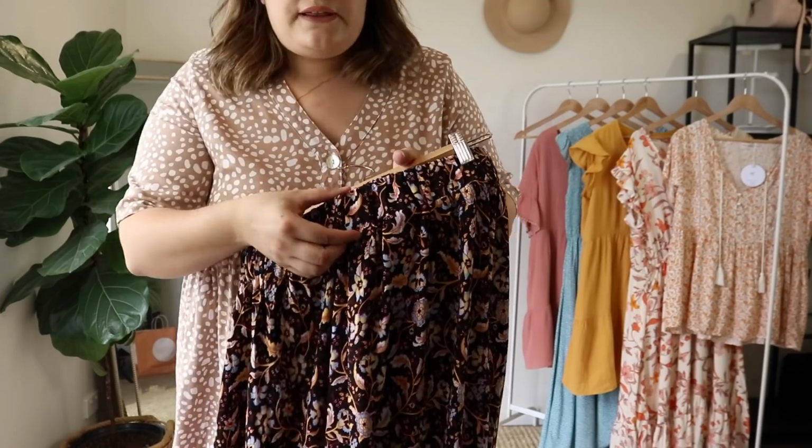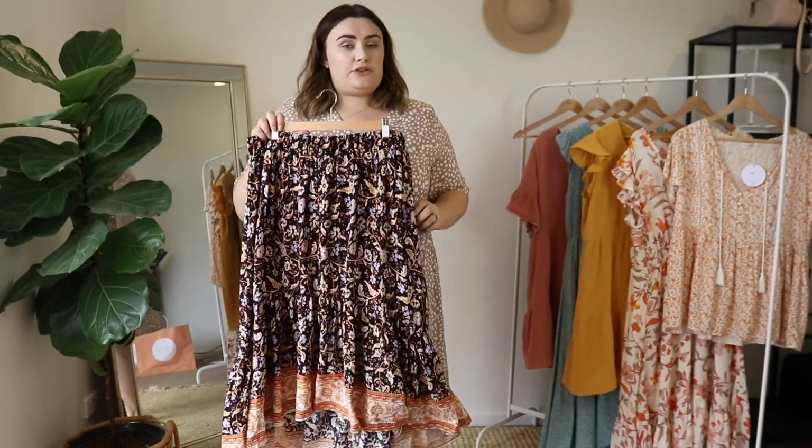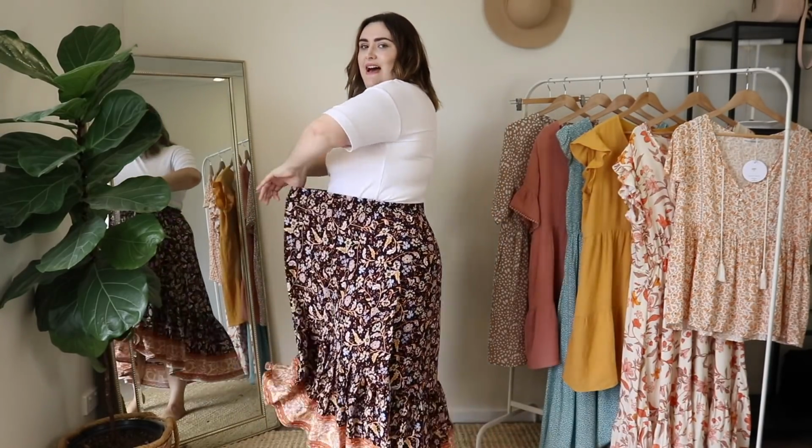Now it's got a beautifully wide, thick elastic band. I sized down to a 16 in this style because with this kind of style, you don't need it to be a bigger size. As you can see, the sizing is just perfect for me. I don't feel like it's too tight around me at all. I feel very comfortable in it. I can sit down, and there's no pulling or tightness around this part of my body either.